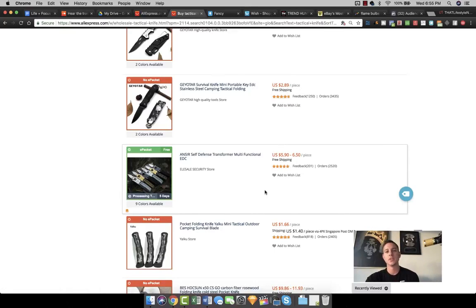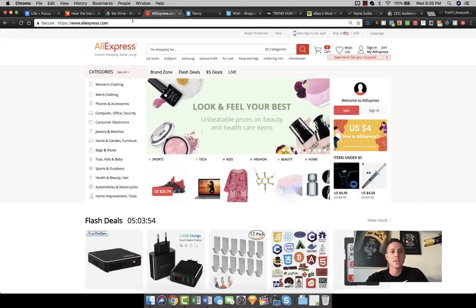E-packet shipping, if you're watching and you don't know, basically means it's the fastest version of shipping from China, one unit at a time. Without e-packet shipping, China Post can take 30 to 50 days to ship, which basically makes drop shipping not viable. But with e-packet, it's 12 to 20 days, and usually it's closer to the 12-day mark if you're shipping to the USA, just because we have such a huge volume. And so that's kind of AliExpress.